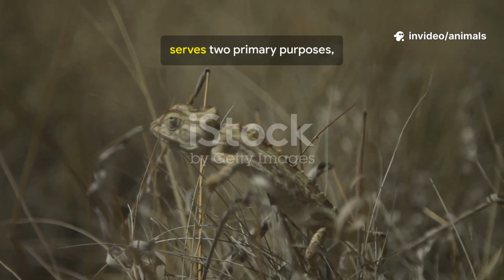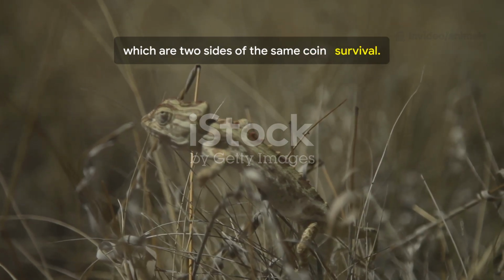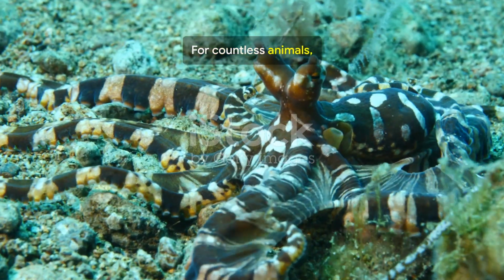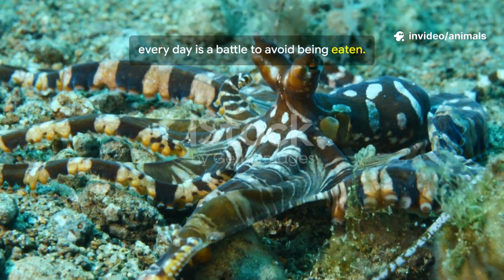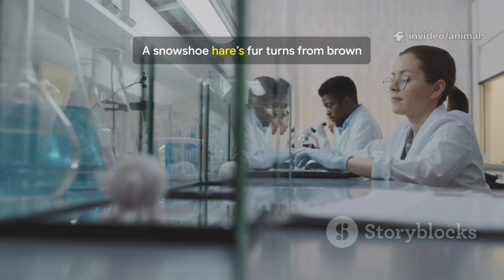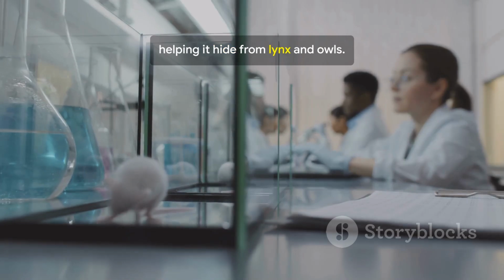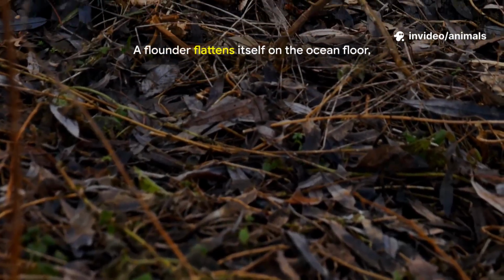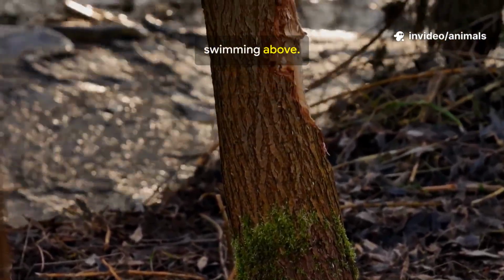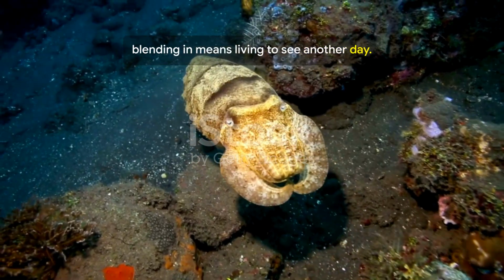Camouflage in the animal kingdom serves two primary purposes, which are two sides of the same coin: survival. The first and most common purpose is defense. For countless animals, every day is a battle to avoid being eaten. Camouflage is their silent shield. A snowshoe hare's fur turns from brown in the summer to white in the winter, helping it hide from lynx and owls. A flounder flattens itself on the ocean floor, becoming invisible to hungry sharks swimming above. For these animals, blending in means living to see another day.